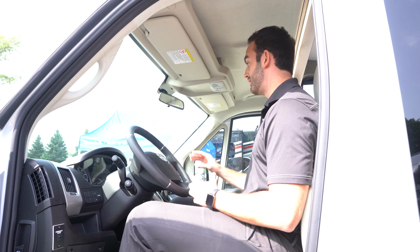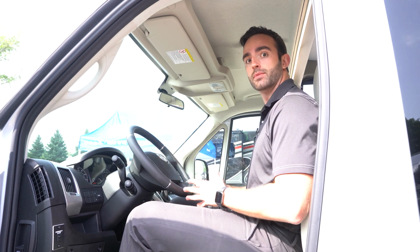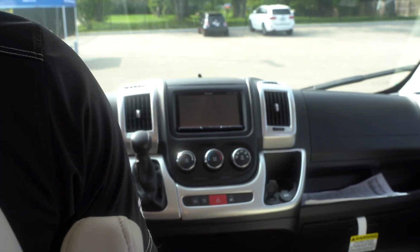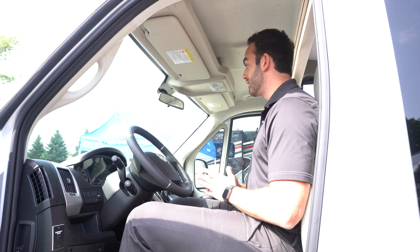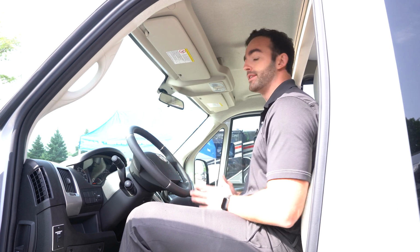What's even more impressive is the dash screen that we have in place. We actually replaced the stock screen that comes on these chassis traditionally and put in a Pioneer radio that's going to give you a 28% larger screen. This screen also has the capability of Android Auto as well as Apple CarPlay. So if you have your GPS on your smartphone, you can easily mirror it to this screen right up front, giving the ability to see your GPS without having to pay attention to your phone.